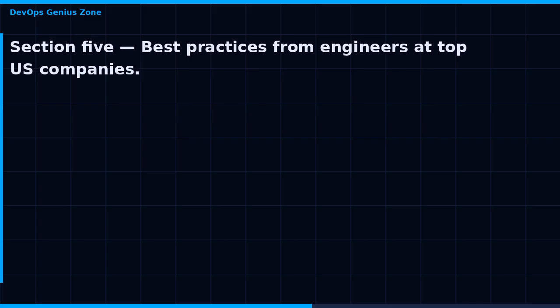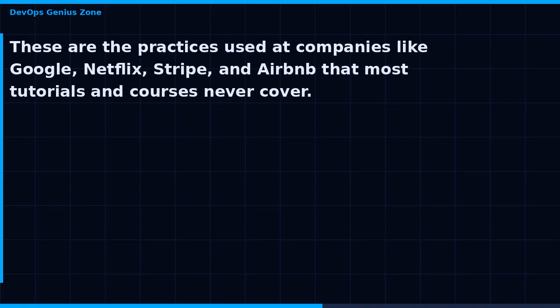Grant the minimum permissions required for any task. Never use admin credentials for routine work. This dramatically limits blast radius when something inevitably goes wrong.